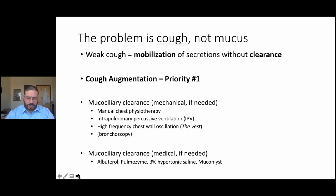I think it's important to remember that the problem is the cough, not the mucus that you're trying to get out. Most of the time, the mucus properties in someone with Duchenne are the same as anybody else. They don't have particularly thick mucus. They don't have particularly too much mucus on a daily basis. They just can't get it out. And so a weak cough means that you can mobilize the secretions, but you can't actually clear them. You can't ever get them out. And so our priority has to be cough augmentation with a cough assist device, which I'll talk about next.